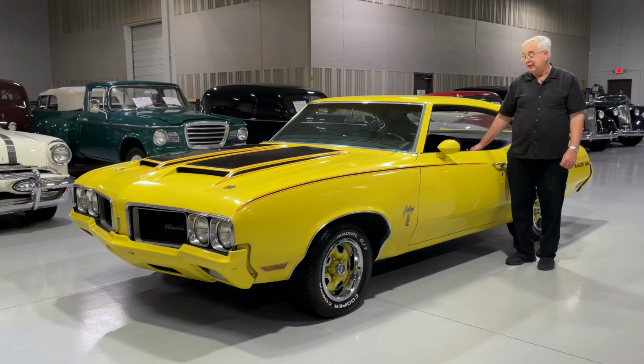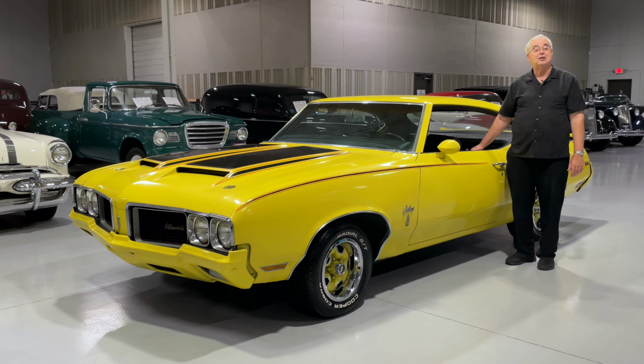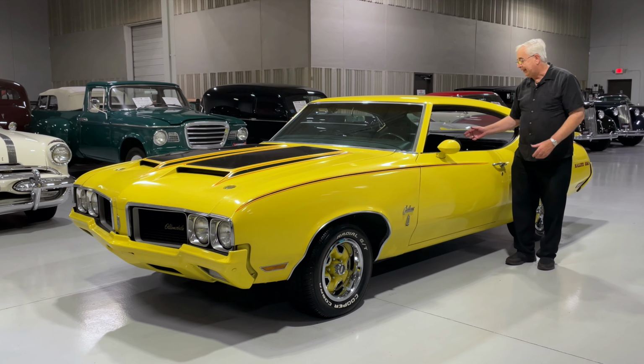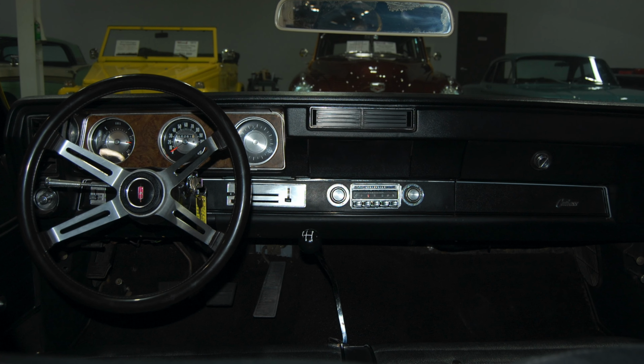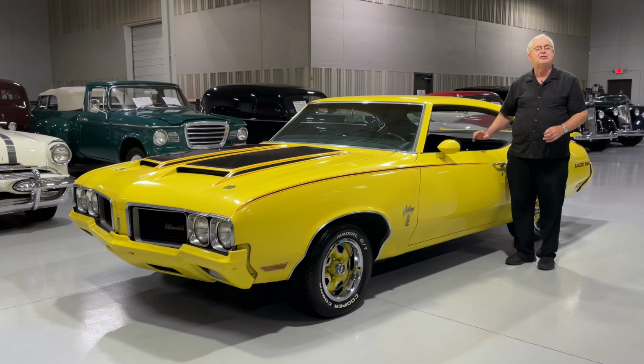So it is one of those cars that if you're looking to add to your collection, but if you're like me, you probably want to come down and say, I want to come and look at it in person. They've got the sport steering wheel in there, and what looks like the original AM radio. It's really an unmolested car, as I said, kind of a survivor.